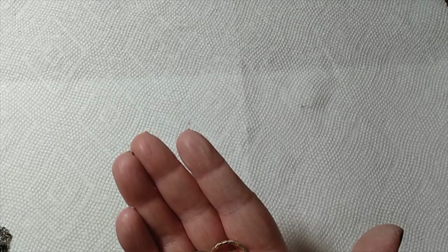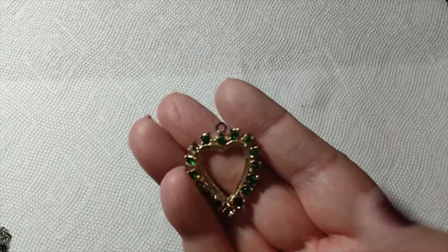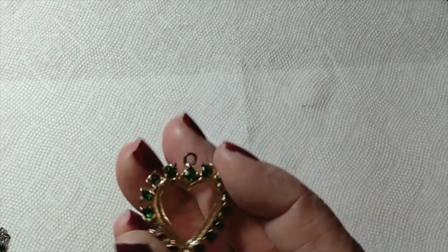Here's a single earring and another single earring. A few more single earrings while I'm sorting. I've got a little pile of these off to the side, and I'll go through them after I'm done recording. Here's a little emerald or faux emerald pendant, but there are missing stones. Let's see if there's any writing on the back. And I see none. So that'll go in craft.